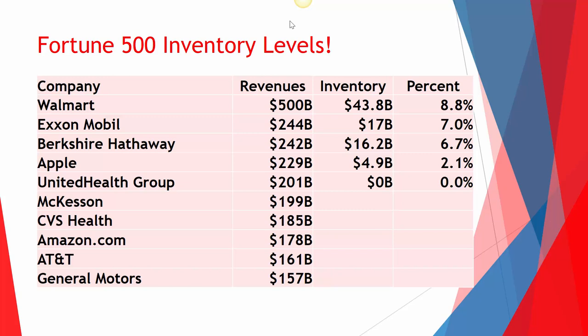0. And that's another insurer, right? Berkshire Hathaway is more property and casualty, but United does health insurance. They don't have those extra investments like Berkshire does. Yep, so they're all services. McKesson, they're more health products, so that's why they actually have a pretty significant inventory percentage there.